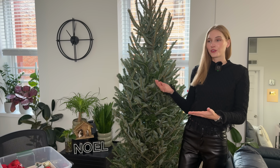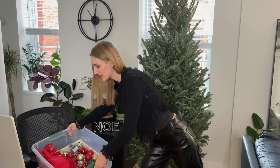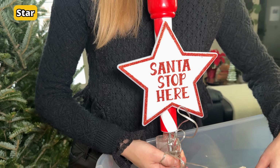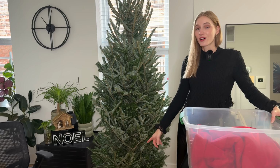Look at how beautiful and tall my Christmas tree is. In this huge bin, I have some Christmas decorations like ornaments, a star, a tree skirt, and I already put the base of the tree on the tree.